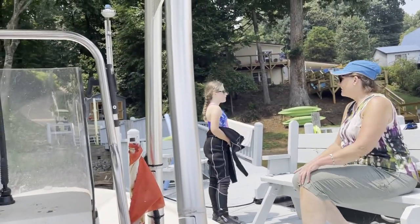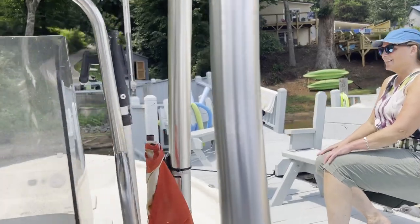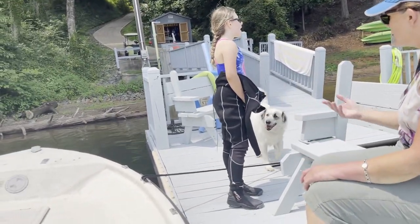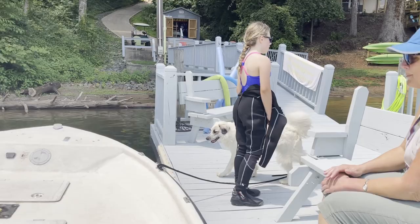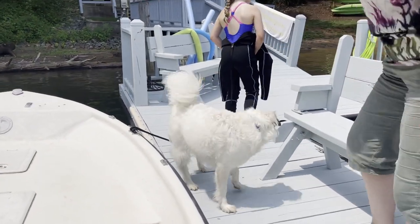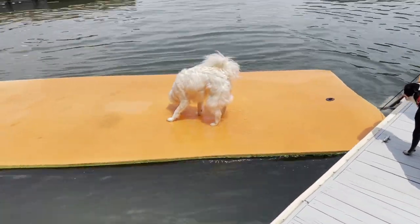Well, you ready, Tessa? All right. You want to pet the dogs, don't you? Yeah, you can pet them. Come here, Bonnie. Come here, Darla. They're very friendly. Darla doesn't like you to pet the top of her head because that's her breed, but you can pet her underneath her chin. I think Bonnie jumped on the mat. She loves jumping on that float. Darla, they love this thing.